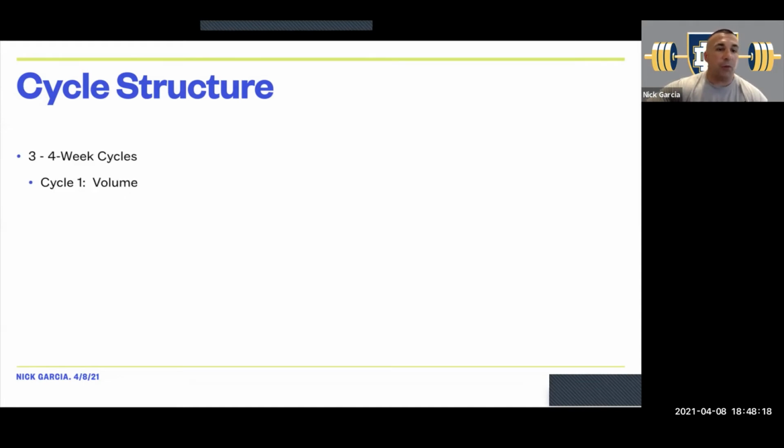So once again, three four-week cycles. Cycle 1 is the volume week. We do our Olympic lifts at 3s, our power lifts at 5s. So once again, Olympic lifts: clean, snatch, jerk. Power lifts: squat, deadlift, bench press. And we're between 70 and 80%.